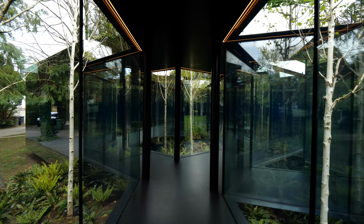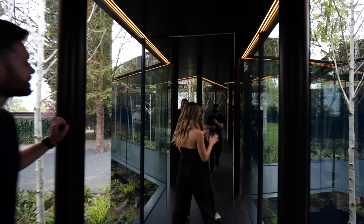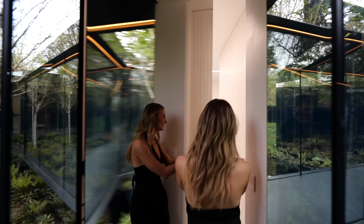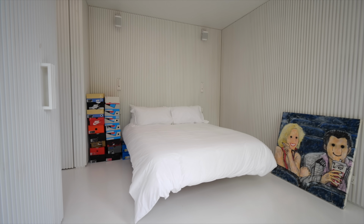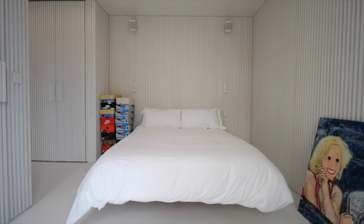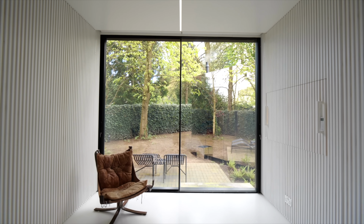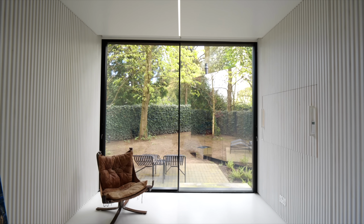So first up on the left is a spare bedroom. So let me show you through here. Oh, it's this side. Okay, this is a white room with wardrobes to the left as you walk in. Very minimal with a cantilevered bed again and an ensuite through there. Let's continue exploring. We've got a few more pods to see.